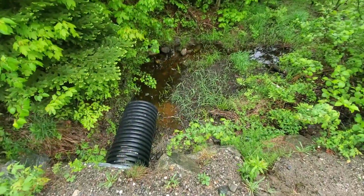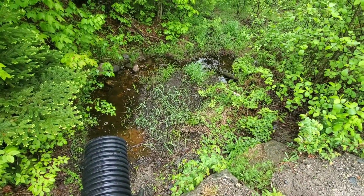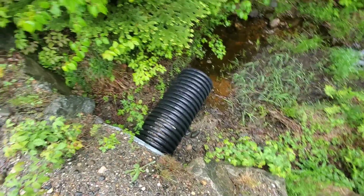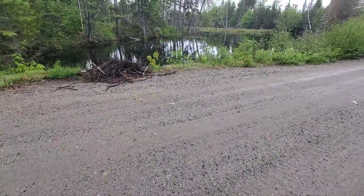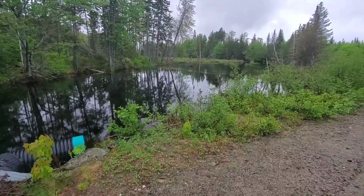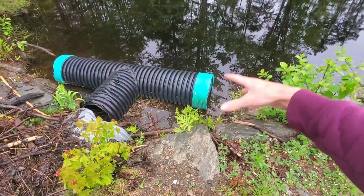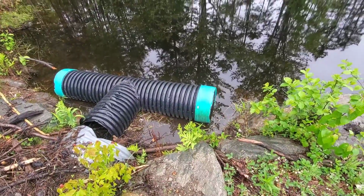As you can see, there's barely any trickle because it's blocked on this side. The water is substantially lower than it was last time. Last time the water was right up to the road. We unclogged this culvert. It went whooshing through so fast.